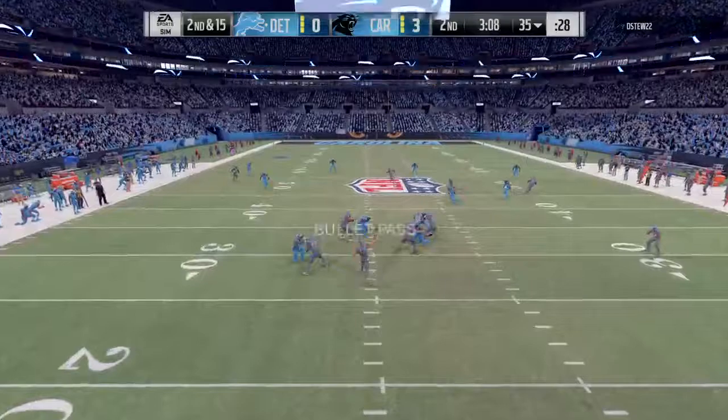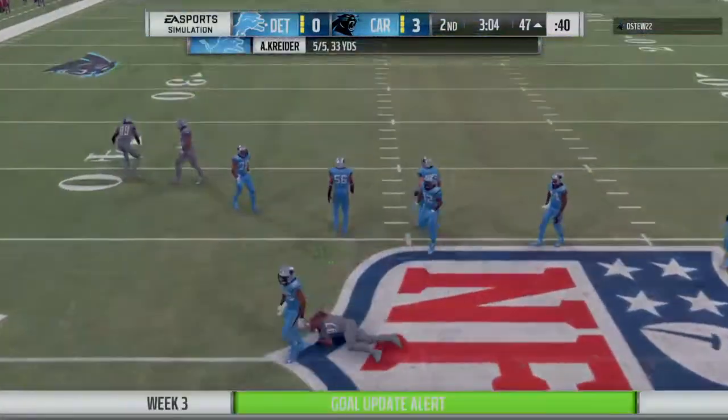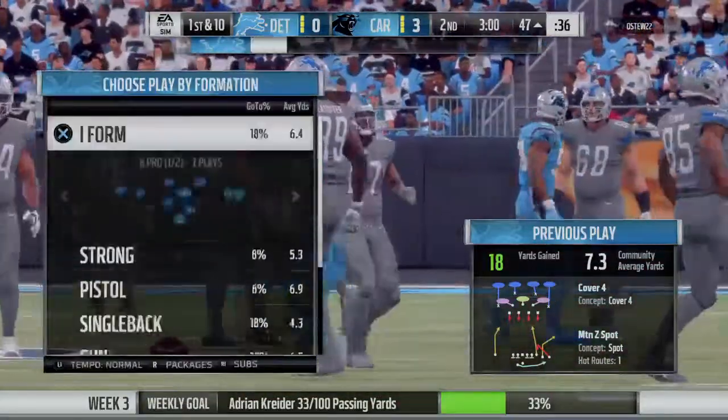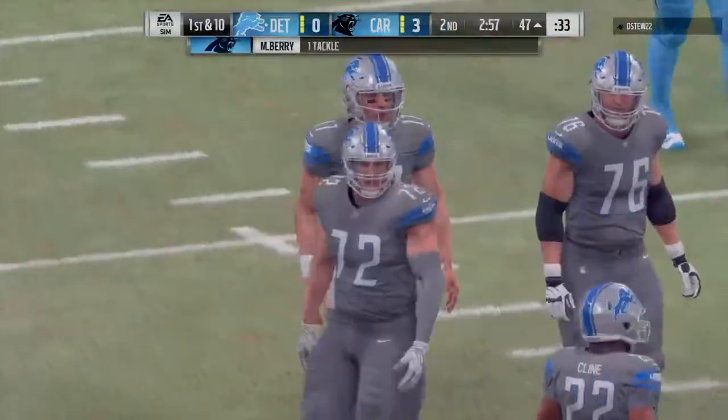Out of the gun, they'll look to throw. Over the middle, the catch by Coleman. And he'll be taken down, but not before he gets into enemy territory. He goes for 18 there as the drive will continue.